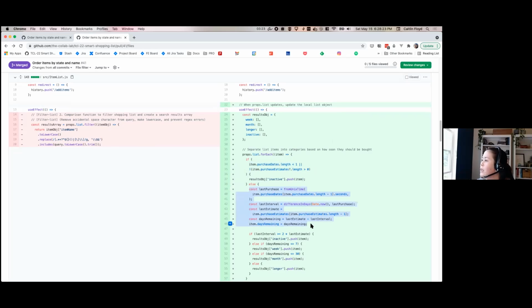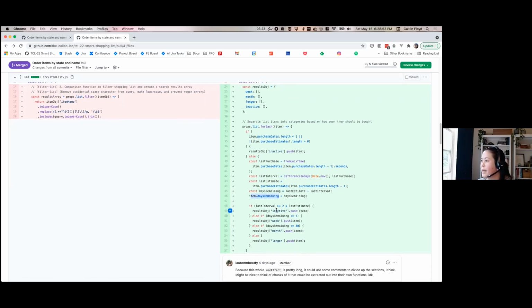Otherwise, we're basically looking at a few numbers: the date of the last purchase, the amount of time since the last purchase, and then the last estimate. We're comparing those numbers to see how many days are left before the due date of the item, essentially. We assign that value to a property on the item called days remaining. Based on that number, we're assigning it to the proper array, the more straightforward ones being week, month, and longer: 7 days, 30 days, and more than 30 days.